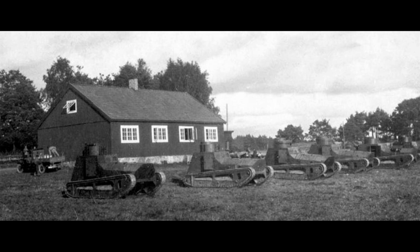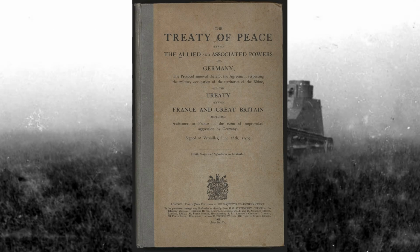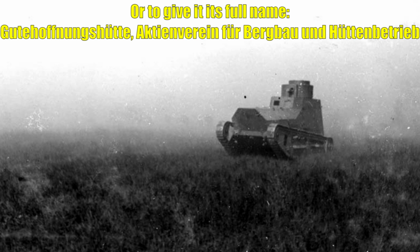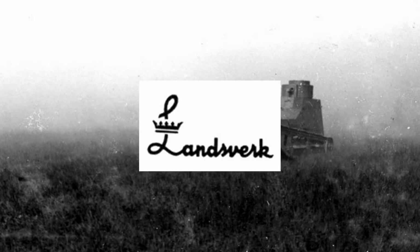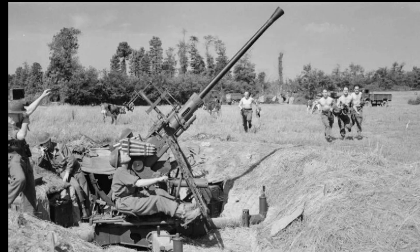However, Sweden was in a bit of a unique situation, as after World War I, Germany, which was banned from owning tanks by the Treaty of Versailles, started to use Swedish companies as a way to bypass these restrictions. For example, Germany's Gutehoffnungshütte, I probably mispronounced that, so we're just going to call it GHH from now on, which was also the owner of the future Panther tank developer MAN AG, bought 62.8% of the shares in the Swedish Landsverk company, while Krupp was the largest shareholder of Bofors, of course that being the company that would go on to develop the famous Bofors 40mm gun of World War II fame.